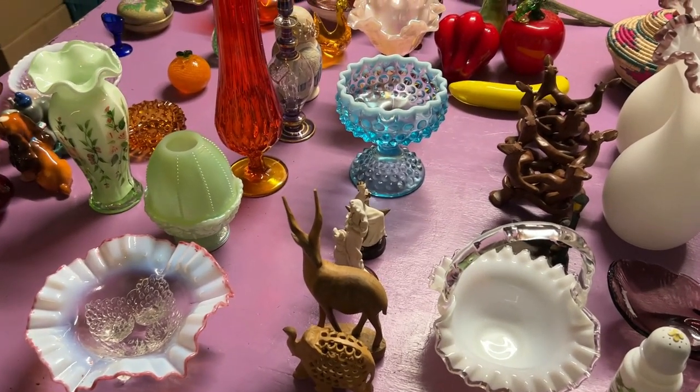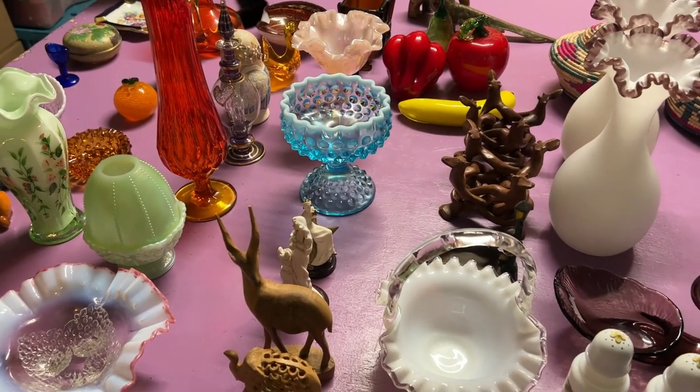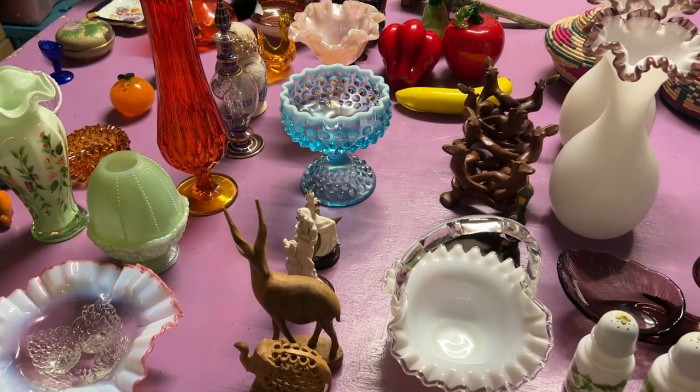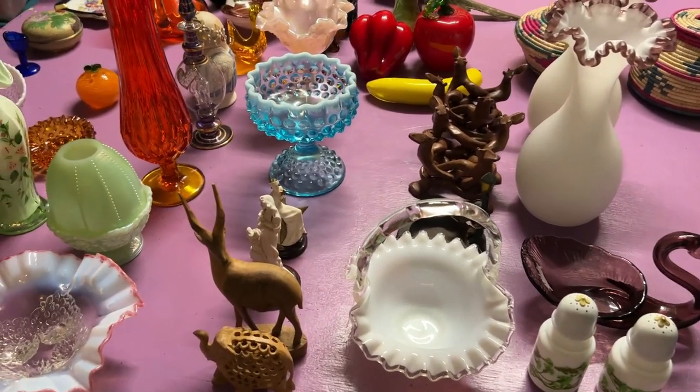While Mr. Chapter 2 is over there wrapping stuff from our milk glass pop-up sale, which went so well. Thank you all for coming on such short notice. We've never really done it that short of notice before, but that was pretty fun. And you guys seem to enjoy it, so hopefully we get to do that again.